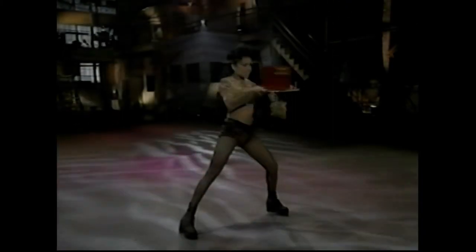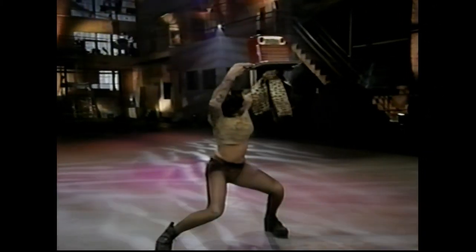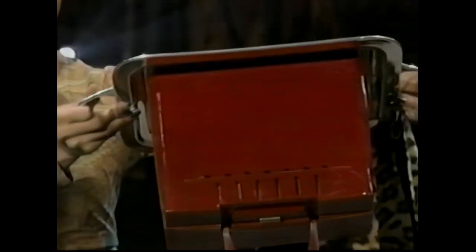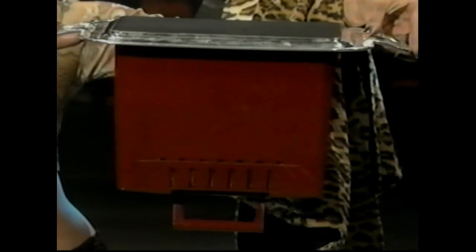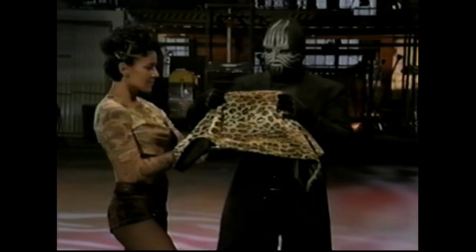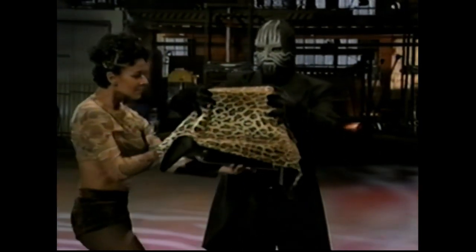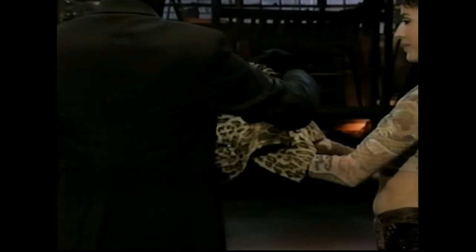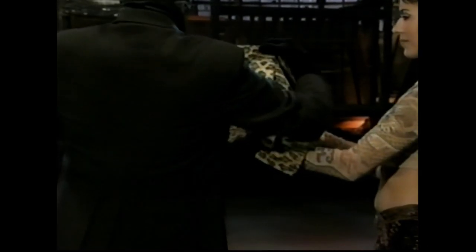Impossible? Not really. First of all, the radio is real. It is also stuck to the tray. It appears that the magician is picking up the radio. But from this reverse angle, we can see that the assistant merely turns the tray and tucks it away from view.